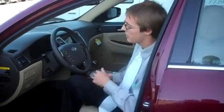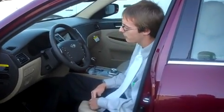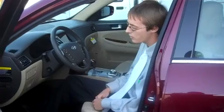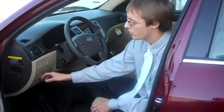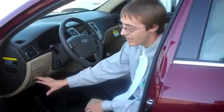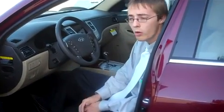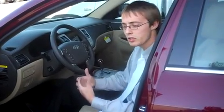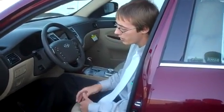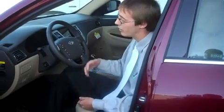Of course, since this is the V8 with the V6 with the tech, it comes with a lot of nice electronic features. One of my personal favorites is the electronic parking brake. Instead of an actual parking brake here or at your feet, there's an electronic parking brake that you can set from here, and of course an auto hold feature that goes along with that. So if you're at a stoplight or you're in traffic and the car comes to a stop, you don't have to hold your foot on the brake. You can take it off, the car will hold it for you, and then you can press the gas and you're ready to go.